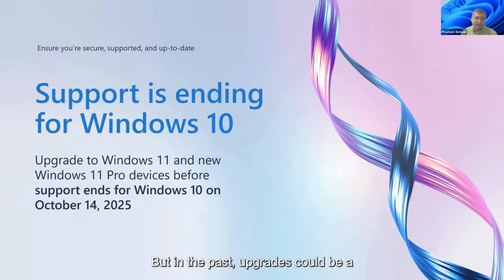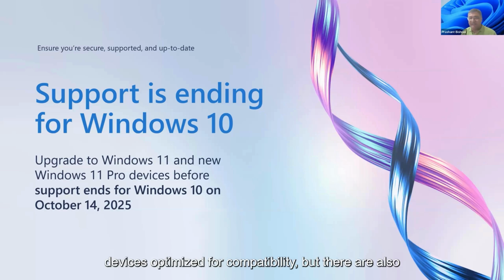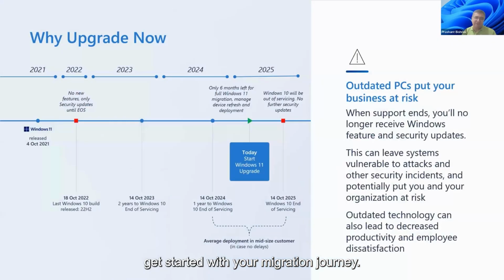Some of the organizations want to wait until the last moment to upgrade, and it's understandable. In the past, upgrades could be a real hassle, but that has changed with Windows 11 Pro. Not only are our new Windows 11 devices optimized for compatibility, but there are also some great tools to help you get started with your migration journey. There is a little more than 6 months remaining until Windows 10 end of support, around 200 days to be specific.